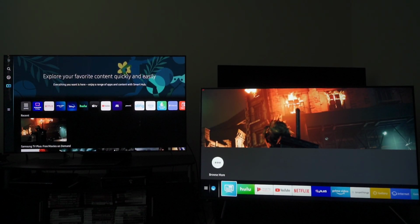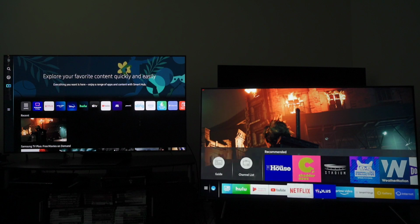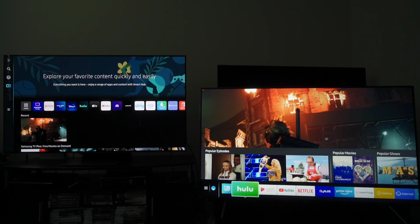Features, in a nutshell, is the biggest downgrade coming from the Samsung Q8FN to the Samsung S95B in a way. So let me elaborate. When you start using the television, you're going to notice when you hit the home button, if you come from something like the 2018 Samsung Q8FN, it has a very different feel to it. The first thing you'll notice is that the menu interface just kind of takes you to this big giant hub. It's not really well laid out like this bottom one down here, where everything is literally just laid out like so.